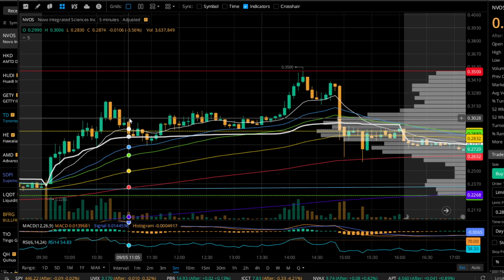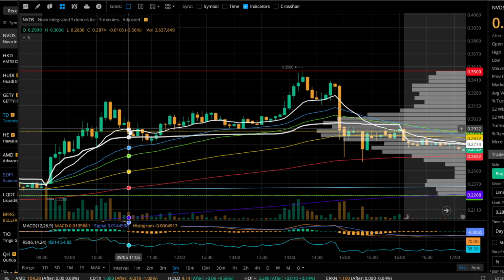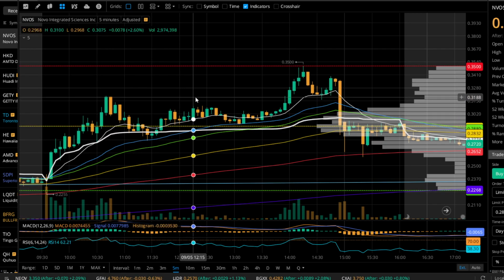But yet we can still see accumulation. We're still maintaining above the VWAP and the 13 EMA, which is this skinny white line right here. We're still following it. We're bouncing off the 30, which is the blue one, the 30 EMA. So we still have maintained buying pressure.